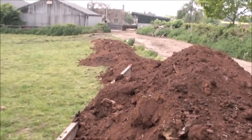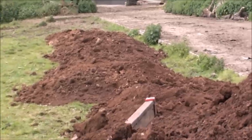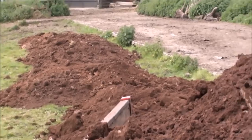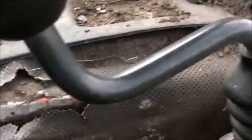I've just tipped this alongside the track. It's difficult to see it, but basically where the track is, the level of the ground is quite a bit below the concrete where the cows have sort of eroded it, they stepped off the concrete. So I'm hoping to just tip this out here and just level it. And I'll level up the loader in a minute. There we go.